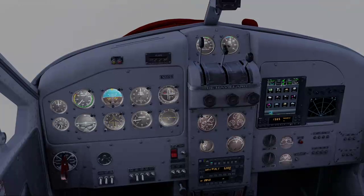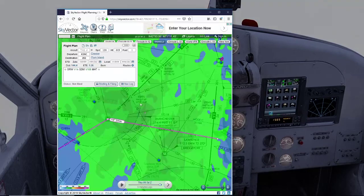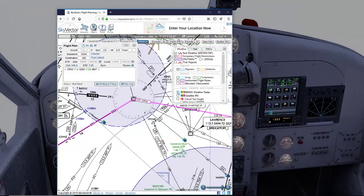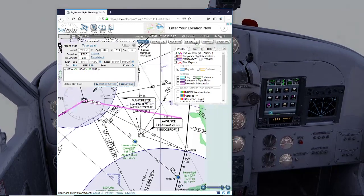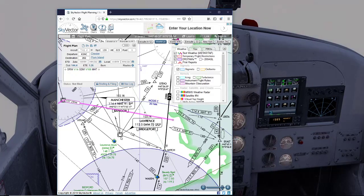All right, how am I doing? I'm doing good. I think I have us here a minute and a half or so away from Manchester. We actually have been cleared direct Plum Island, but since I'm already almost here, I'm just going to go up to Manchester, get my bearings, and then start heading out here on a 115. I could have turned back here, I suppose, and tried to finagle my way.